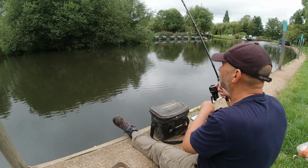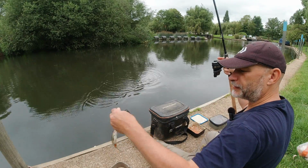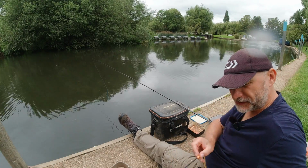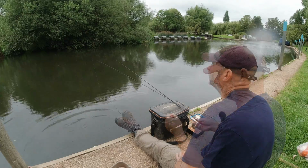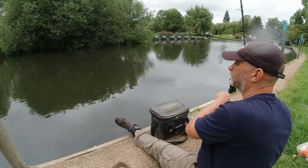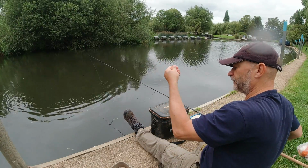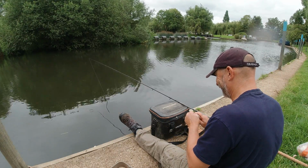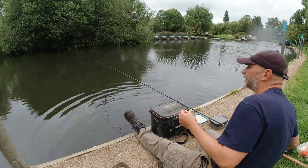There we go. We got this time roach. Fab. Well, 3 fish, 3 different species. Cracking. Well, we're getting a few bites now. I guess we've got a shoal of roach moved in. That's a lovely roach as well. It's fantastic. Must go absolutely nuts when you touch them, roach. Fab. Well, this is cracking.